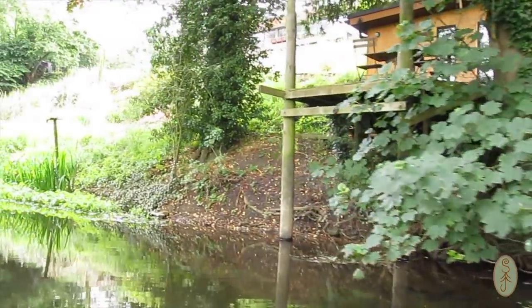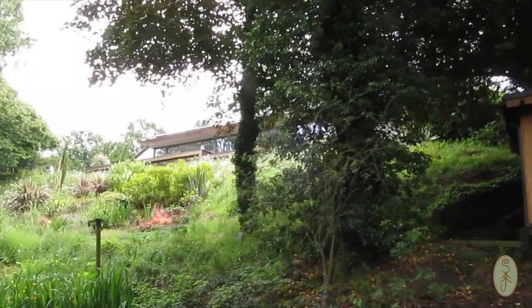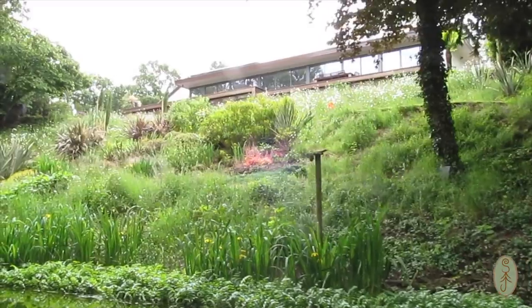Oh, there's the big cabin up there, on top of the hill. Yeah. Wow. I was just impressed by the shed. That would do me.